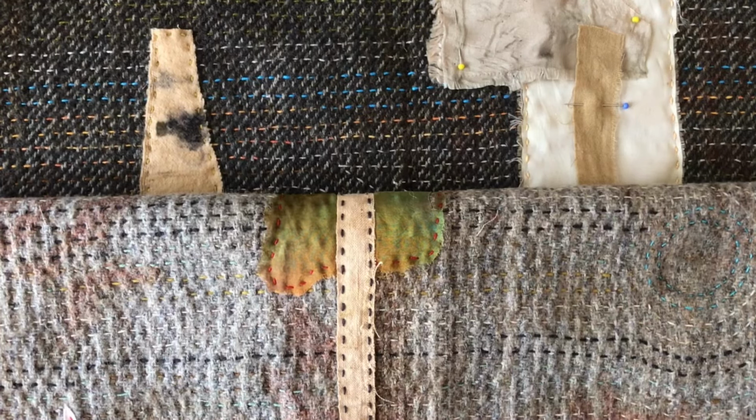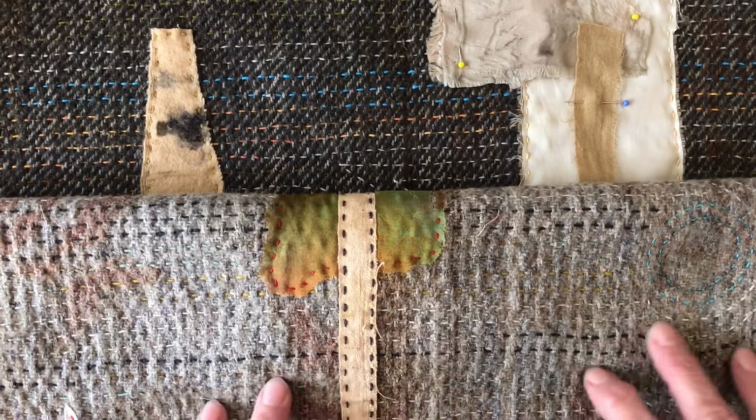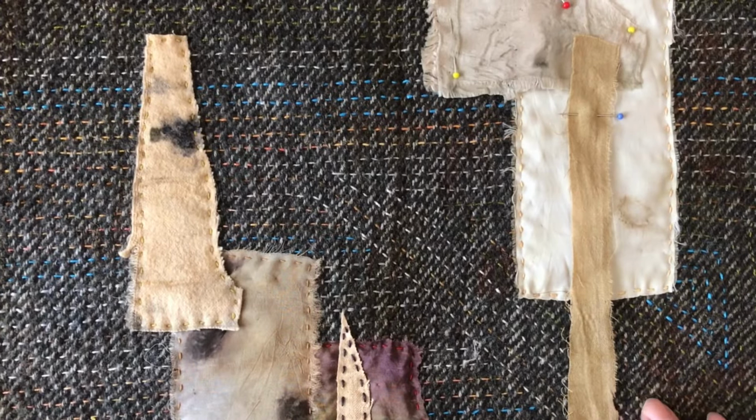So never feel that something is a failure. You can always add stitching, you can always cut it up, you can layer it with other things. There's always something you can do, and then they come into their own.